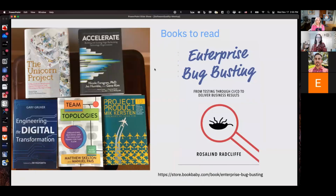And I think there are actually lots of books that talk about quality. Now, yeah, shameless plug, there's mine. Happy for everyone to read it who has to deal with enterprises and software quality. But there are a lot of others that actually have a lot to do with software quality that you might not think of at first.